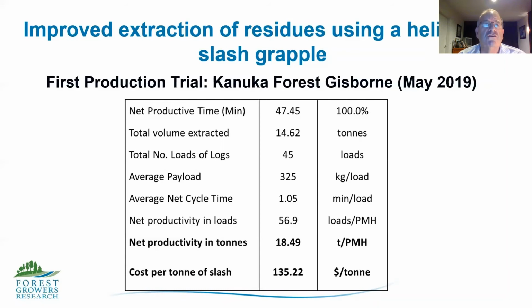A lot was learned during the trial on how to pull the slash out of the stream most effectively. The key to productivity is not flying the slash too far for rapid turnaround. Pulling any large logs out first with a logging grapple before extracting the slash, then the average extraction productivity of the slash grapple was highest, and extracting fresh slash, which holds together much better than old, dry or rotten slash.